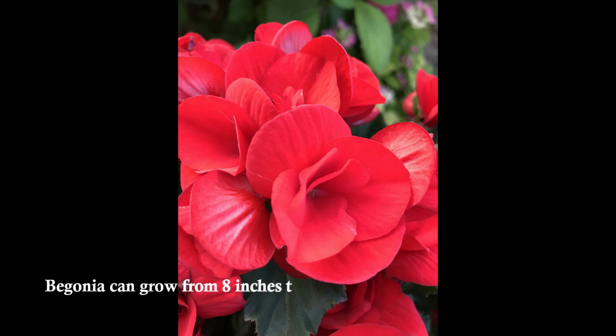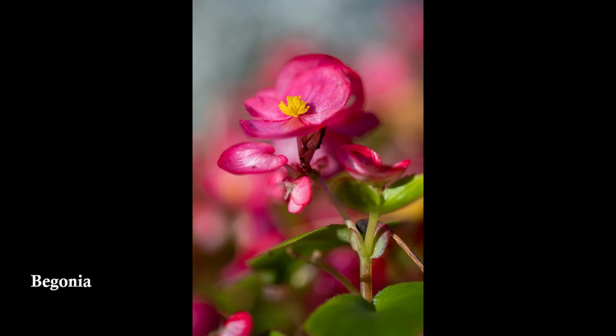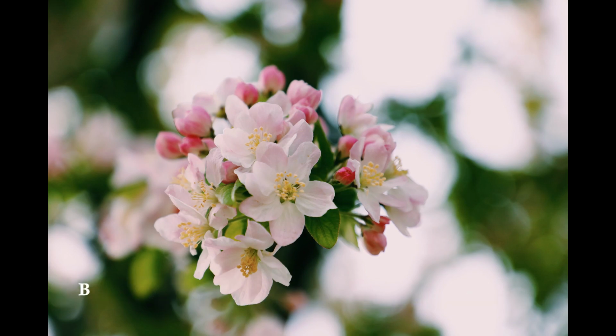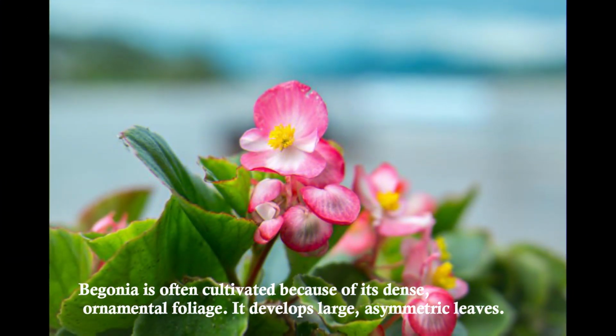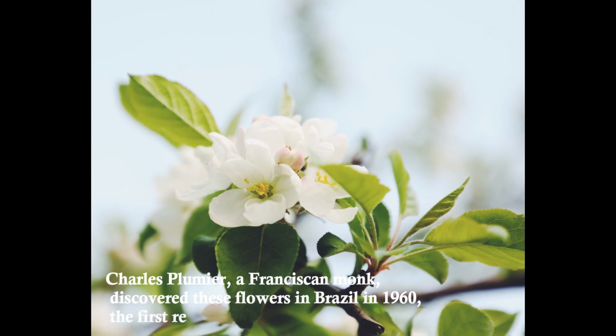Begonia can grow from 8 inches to 2 feet in height, depending on the species. Begonia has a succulent stem, designed for storing water, which is used during the dry periods of the year. Begonia is often cultivated because of its dense, ornamental foliage. It develops large, asymmetric leaves. Charles Plumier, a Franciscan monk, discovered these flowers in Brazil in 1960, the first recorded belonging to the genus Begonia.